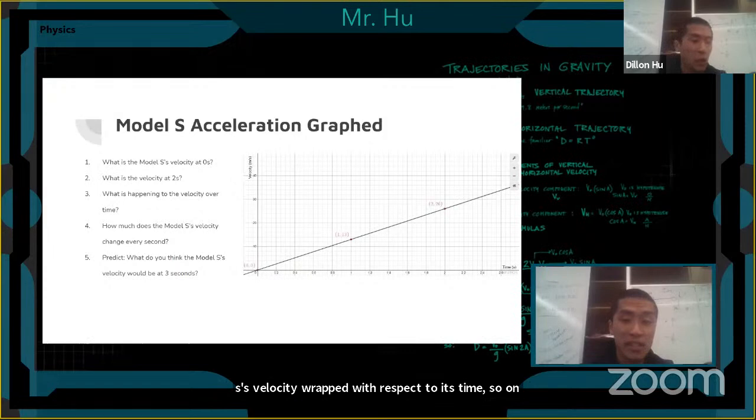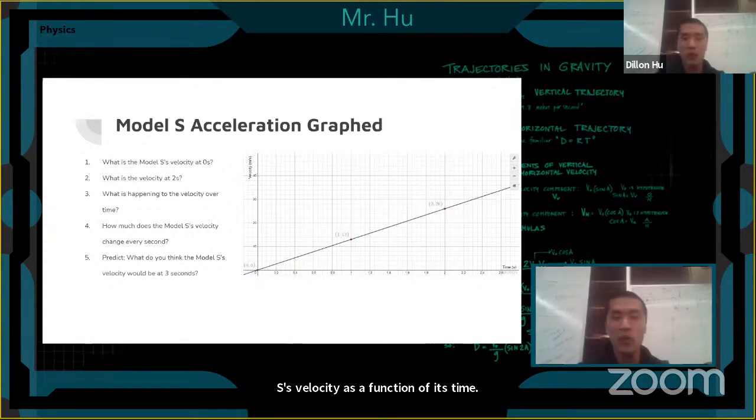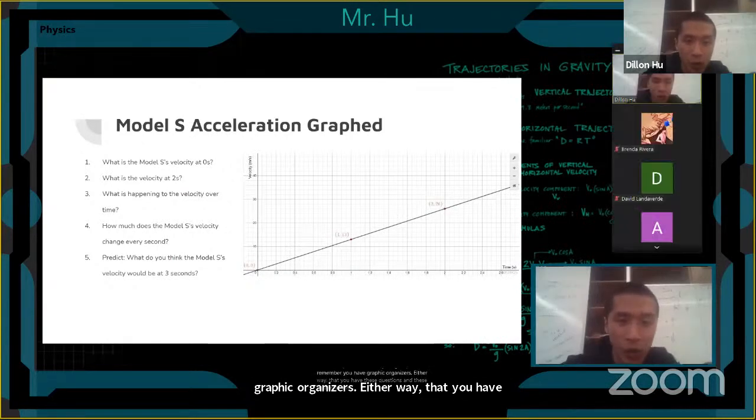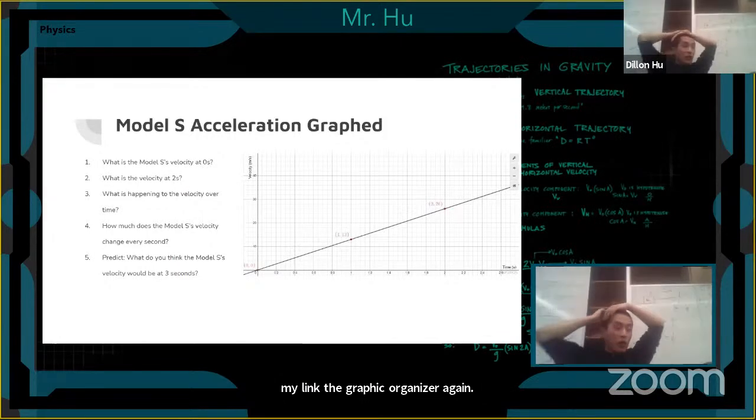On the y-axis here, I have the Model S's velocity plotted. On the x-axis here, I have the time plotted. So what we're looking at is the Model S's velocity as a function of its time. What I want you to do is answer these 5 questions within your group. Remember, you have graphic organizers that have these questions and these graphs as well. I'll link the graphic organizer again.